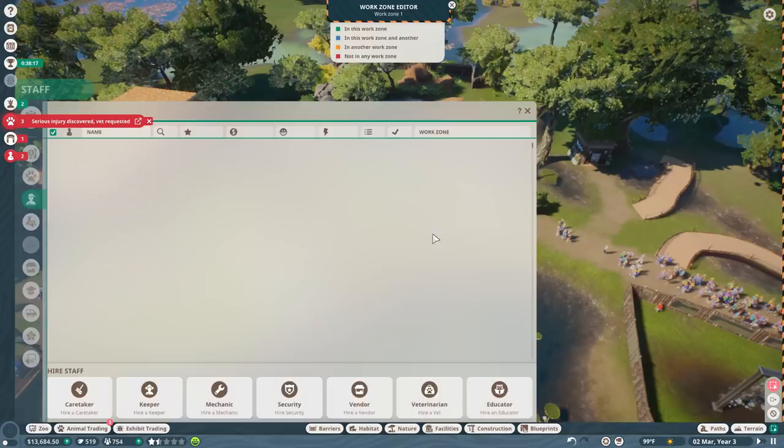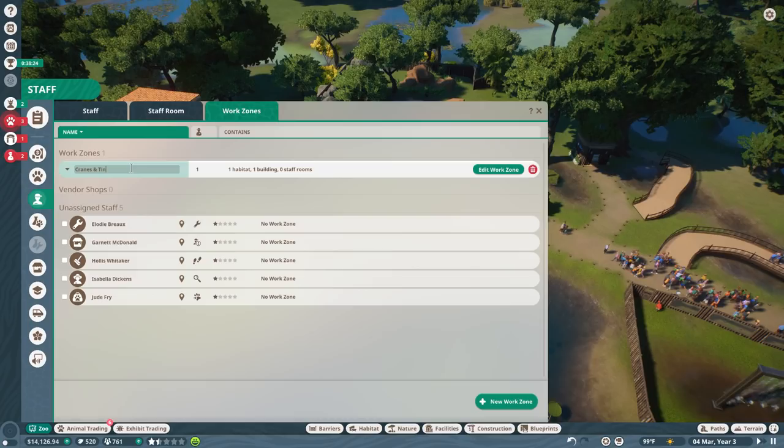Cranes and tiny tortoises. How do you spell tortoises? Like that. That'll be close enough. Nobody's gonna know. Nobody's gonna know. We'll fix it in post. Nobody knows how to spell that word.